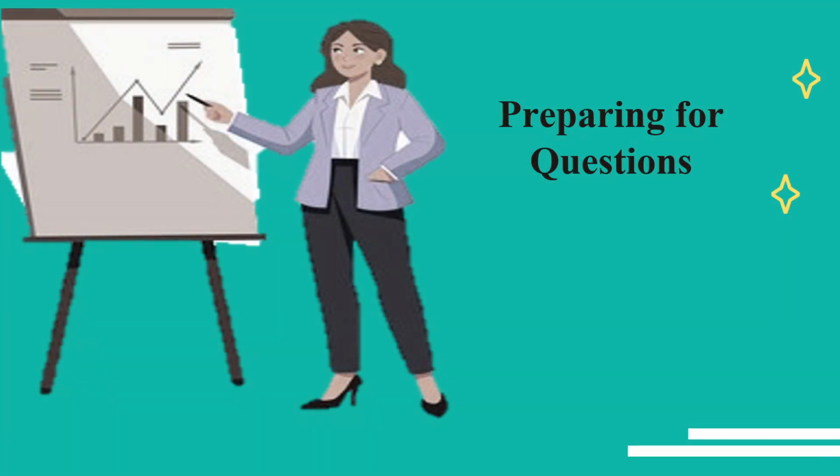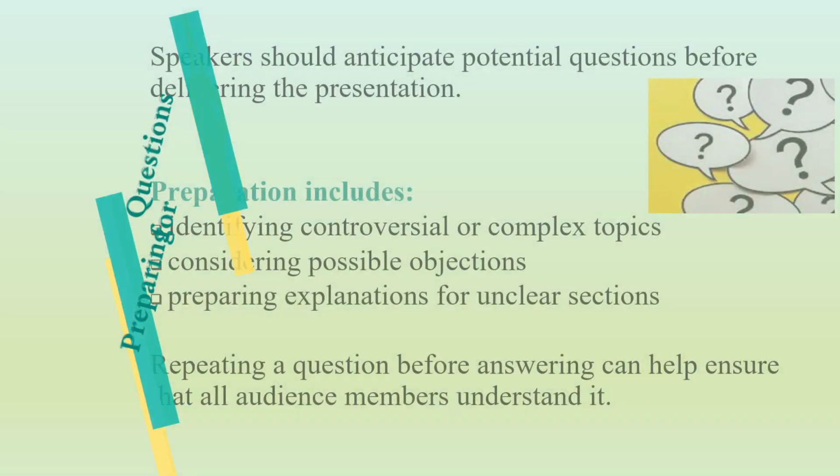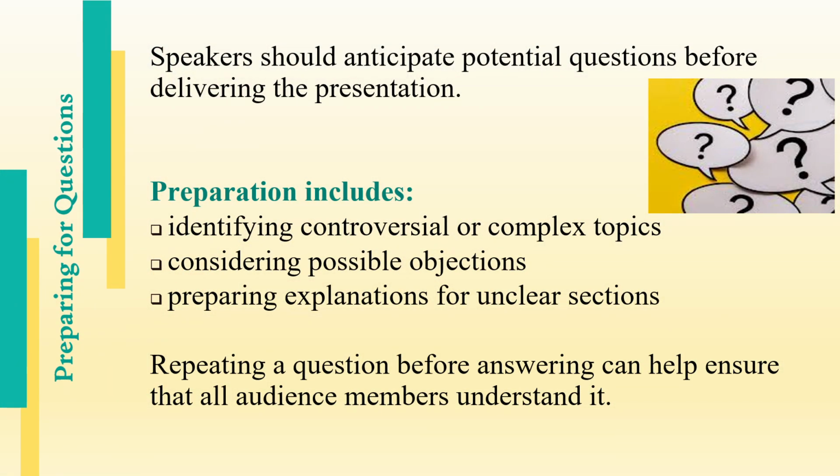So, you need to prepare for questions. Before delivering the presentation, the speaker should think about the questions the audience may ask. Some parts of the presentation may be difficult to understand, controversial, or open to different interpretation. Preparing these questions allows the speaker to respond confidently and provide a clear explanation. It's also helpful to repeat the audience's question before answering it so that everyone can hear and understand it.